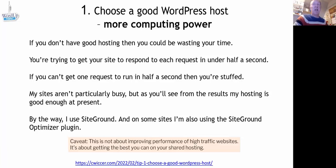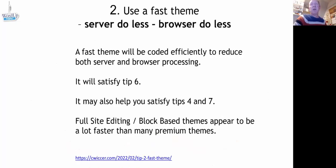So let's assume that you've chosen a good WordPress host, or you can't change it right now. What else can you do? Use a fast theme. Well, there are 9,000 themes on WordPress.org, which are free ones. These all have been reviewed, so you expect some of them to be quite good. And there are a whole load of different themes which aren't on WordPress.org, which are premium ones you buy, and they probably become bundled with page builders and a whole load of plugins. And in my experience, those ones aren't fast. So you might have to think about changing your theme to something which can be quicker.